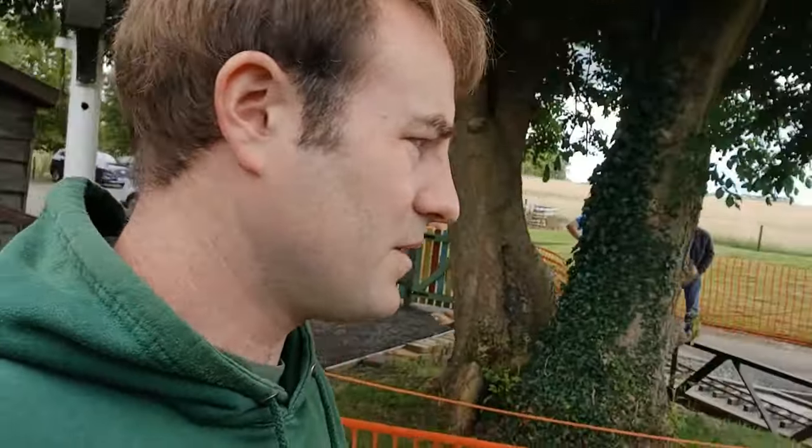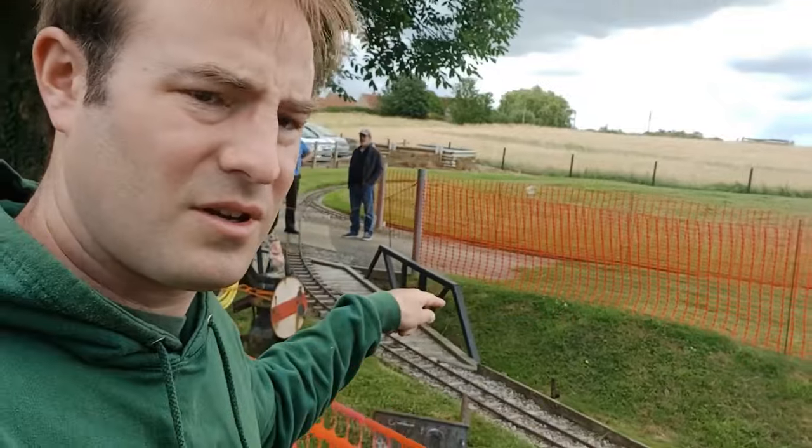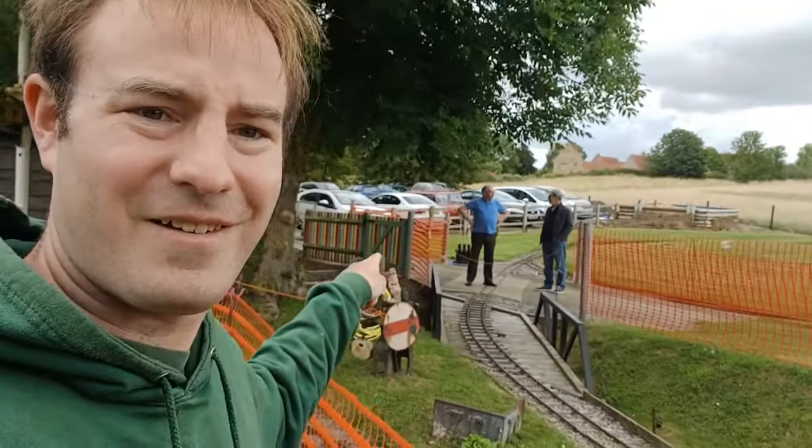So as I said earlier on, there's a steam train out as well. It seems the steam train is going over that little bridge over there. You can just see my larder over there. So I'll say I did come in the larder, and then it goes right round the back, round there.